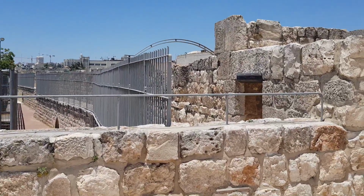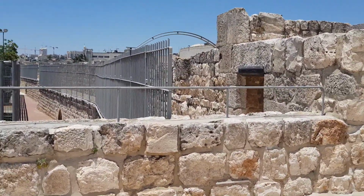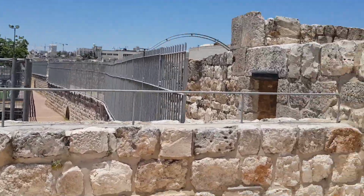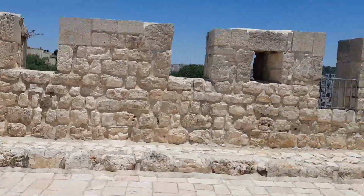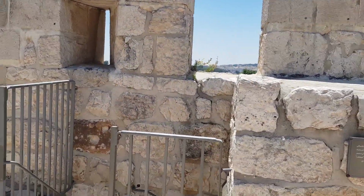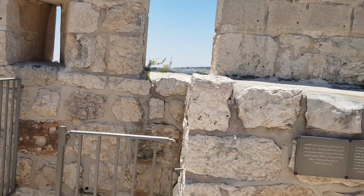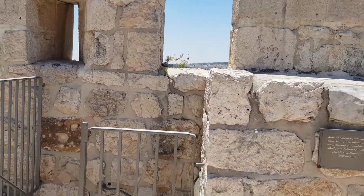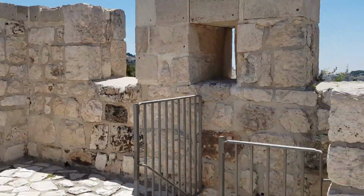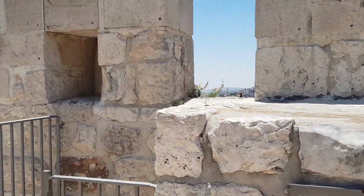We just reached the end of the northern part of the wall. We came from the northern part of the wall, and we actually headed to the east. In that area, in that tower, we will continue to the south, in the eastern part of the wall. And the Stork Tower is right here, and it's quite famous. Yael, can you tell us about it, please?